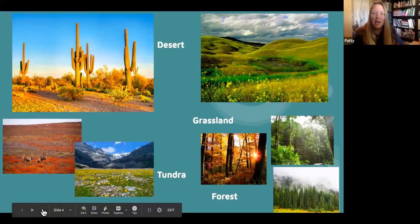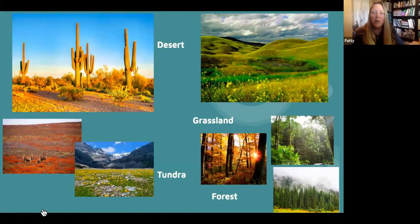And when we look at that picture of the desert biome with the cactus and the sand and those smaller type trees, you think of hot and arid, not a lot of precipitation. So the animals that live there have to be well adapted in order to survive there. So a lot of the animals and plants are often nocturnal. In particular, they come out at night or they bloom at night because that's when it's cooler.